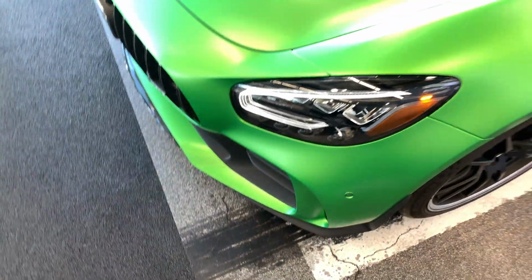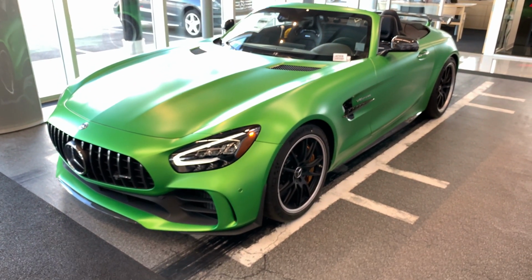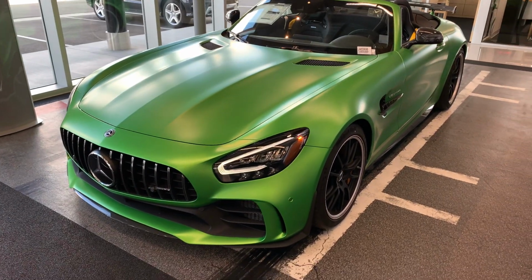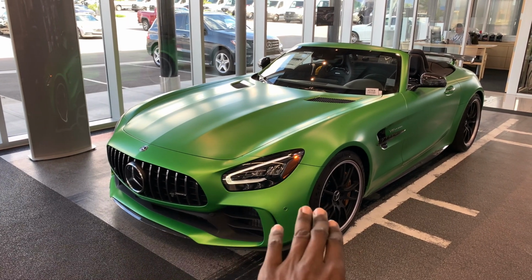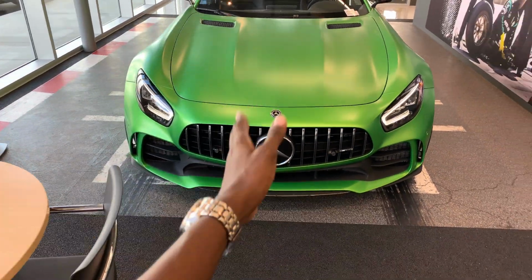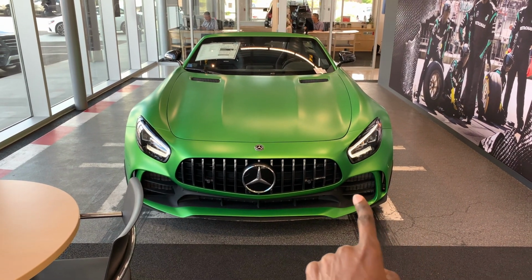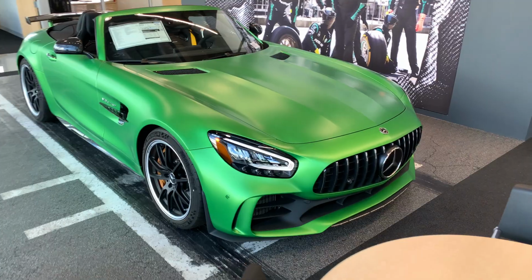So you can see it has one eyebrow. The exterior color on this car is the AMG Green Hell Magno. That's the exterior color on this car. You have one eyebrow at the top, and you have the Panamericana grille with the vertical slats, chrome. You have AMG badging on the right hand side and a bunch of sensors at the front.